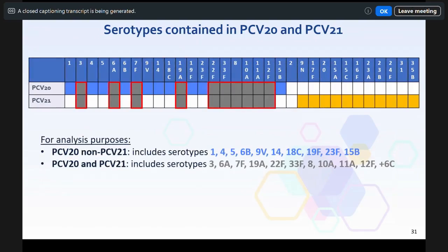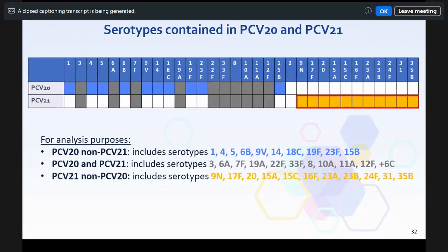PCV20 contains 10 serotypes that are also included in PCV21, shown here in gray. We will refer to these as PCV20 and PCV21. And here, note, we also include 6C due to cross-protection from the 6A antigen included in the vaccines. Next slide. Lastly, PCV21 contains 11 serotypes not included in PCV20, shown in orange. We will refer to these as PCV21, non-PCV20. Next slide.